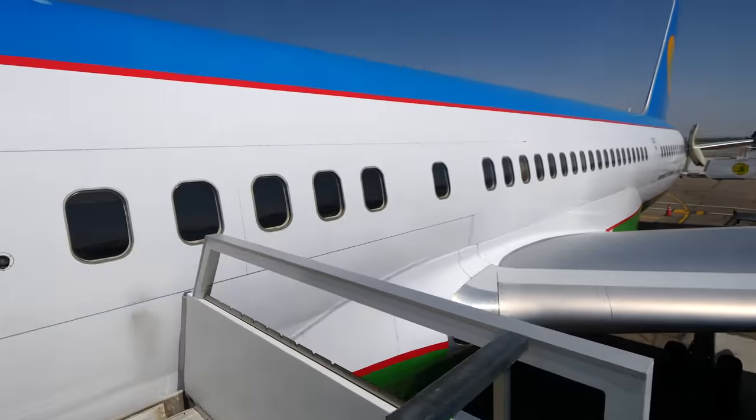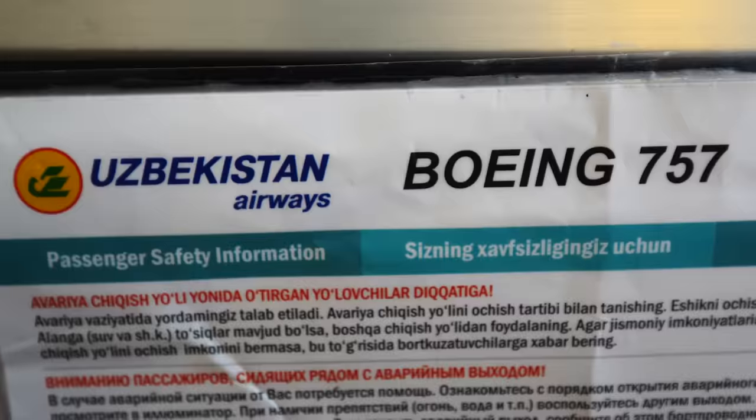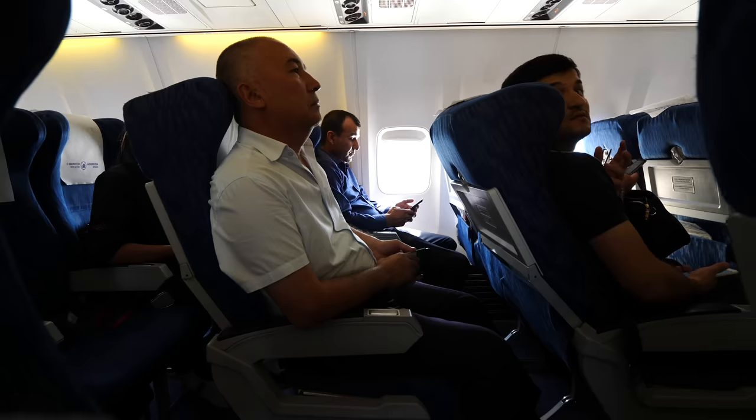So we just boarded the flight and this is a Boeing 757, a 3-3 configuration. It's only a 1 hour flight, it should be really, really fast. Actually it's less, they were saying like 45 minutes. You know, they say 1 hour, but that's usually between getting on and getting off the plane. So 45 minutes roughly. They have this book, it's Uzbekistan Airways, this magazine.